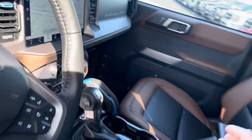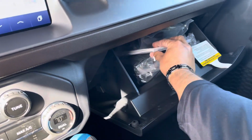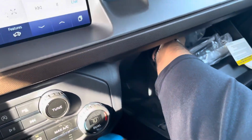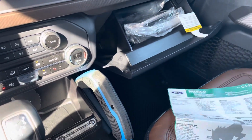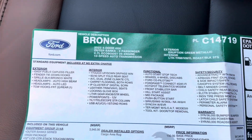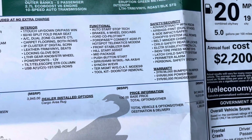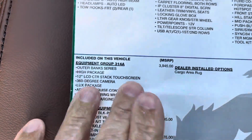So again, I believe, and I'm probably going to get a little too long on a video. There it is. If not, I'll try to send it through YouTube. Get your window sticker. You can pause the video anytime. All the stuff it does have.